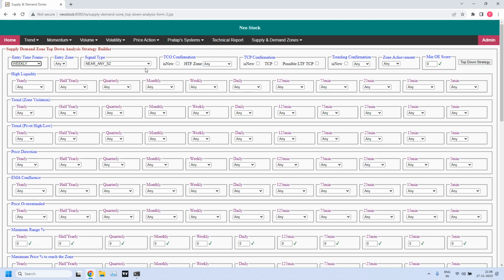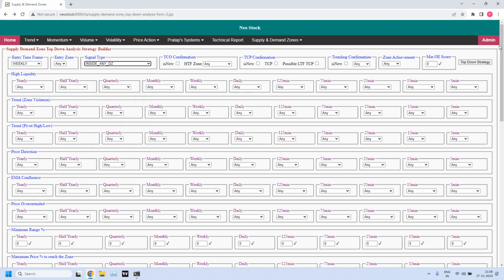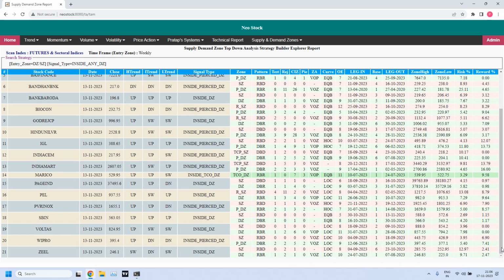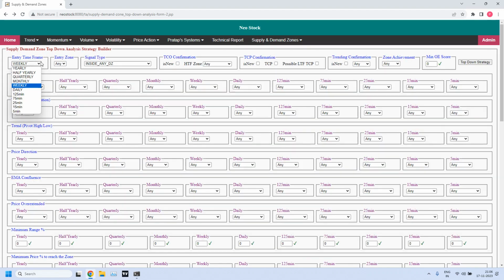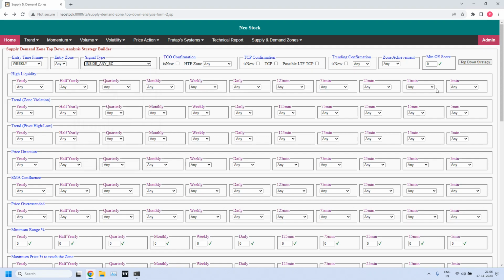For entry time frame weekly, let us find the stocks where price closed inside the weekly demand zone. This is the filtered list. So total 21 stocks are filtered where price closed inside the weekly demand zone. Let's go back. Entry time frame is weekly. Let us find the stocks where price closed inside the weekly supply zone.